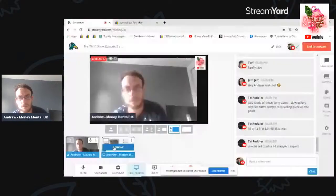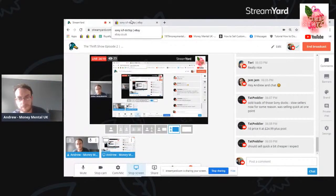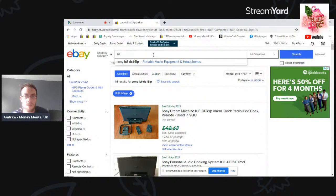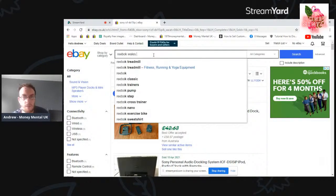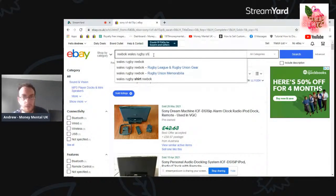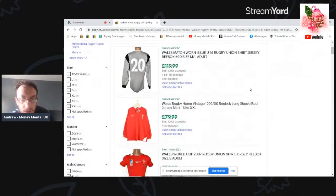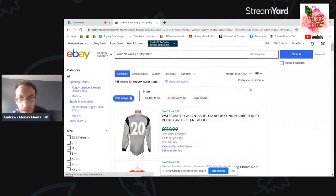£3.50, only a size small, but for £3.50, I'm not gonna say no to that. Reebok Wales rugby shirt. Now, oh yeah, I'm still sorting by highest, aren't I?